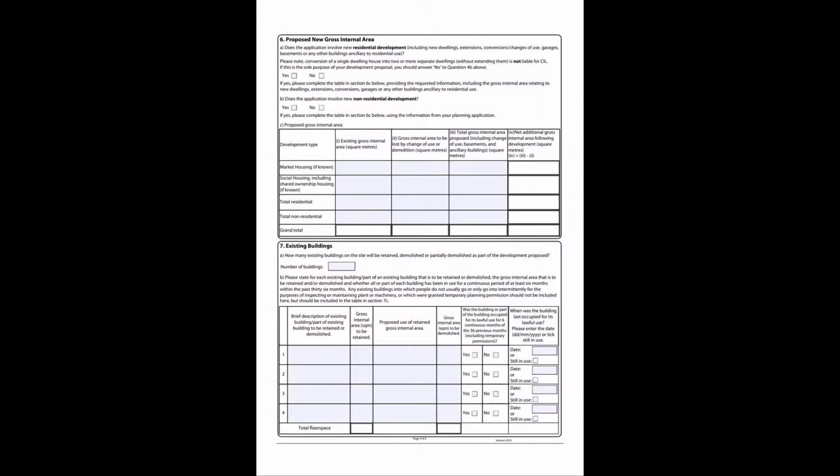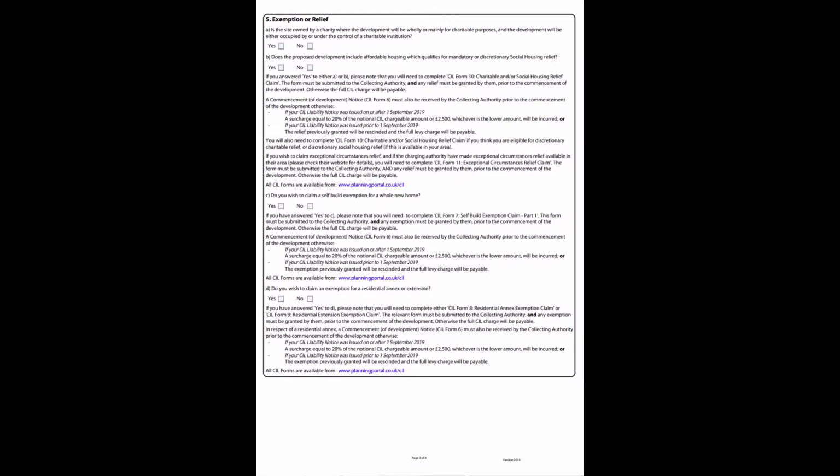Finally, you have to do some documentation called CIL, C-I-L, Community Infrastructure Levy, something like that. Look, if you're building a house, you can get charged a lot of money. That's not really about today's video, but look up, if you apply for an exemption for a new build that you're building, you don't have to pay it, but you have to get the exemption before you start the build. We were caught out by this on a previous house build that we did. So just look it up, get it done, fill in the form, and in most cases, you've just got to tick the boxes and include it with your application.